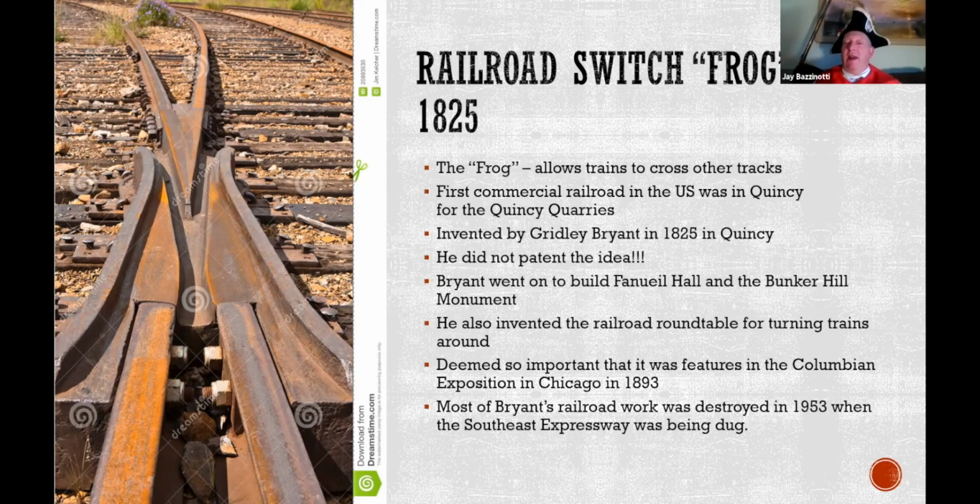He also invented the roundhouse, where the trains could go on and be turned around. He did not patent any of these ideas, and they were used all over the world. They're still used today with very little change. The United States government thought that the railroad frog was such an important invention that it was sent to the Columbia Exhibition of 1893. So this frog, the original frog, still exists, and it's in Milton. It's in East Milton Square. It has a little park built around it. You can go in the square and see the original railroad frog.